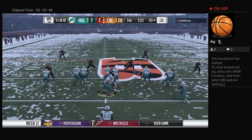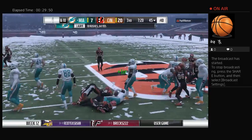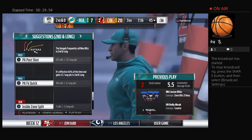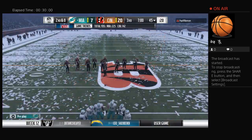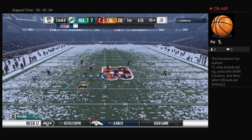Here's a handoff to Ajayi to begin the drive. And he'll take this one up close to about the 45. Give him a couple on the carry there, 2nd and 8. I think if they want to start getting back into this game, it behooves them to get better on 1st down. Yeah, certainly not what they were looking for there out of the opening play of this drive.